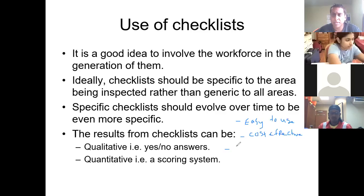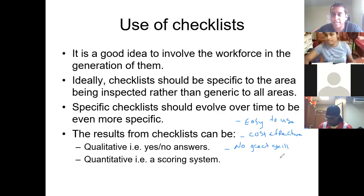No great skill is needed in filling it out, right? You don't have to have a degree to go and do a checklist. Anybody could fill out a checklist. So no great skill is needed. It's kind of catered for the common employee. You don't want to get a consultant to fill out a checklist. Please finish it off, right? I just put no great skill is needed, but I left out the needed, but please write it down.